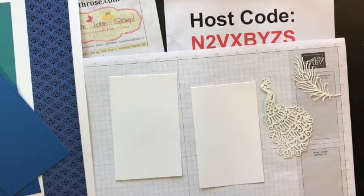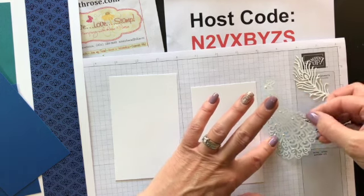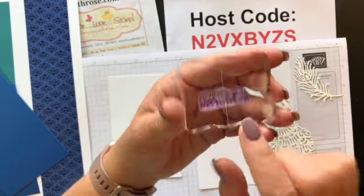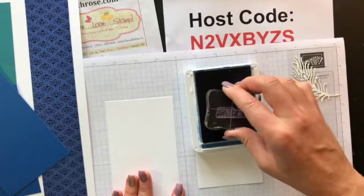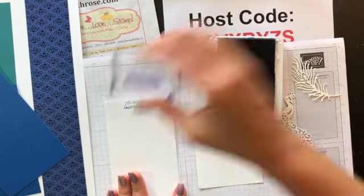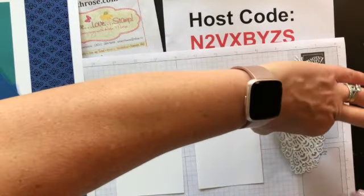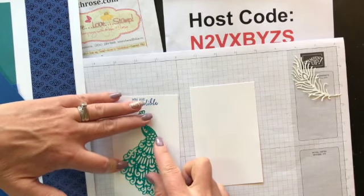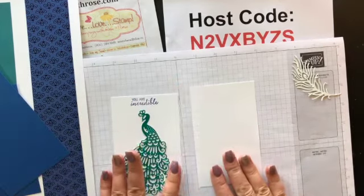Okay, so I'm happy with that. I'm ready to put the peacock on one of them. Actually, before I put the peacock down, I do have this stamp. It says, "You are incredible." I'm going to ink that up with Blueberry Bushel, and that's going to sit at the very top of this piece. You are incredible. And of course, we have to put that incredible peacock at the bottom. Let's do this, like this. So this is going to be a beautiful, shiny embellishment on my page. So that's one of them.